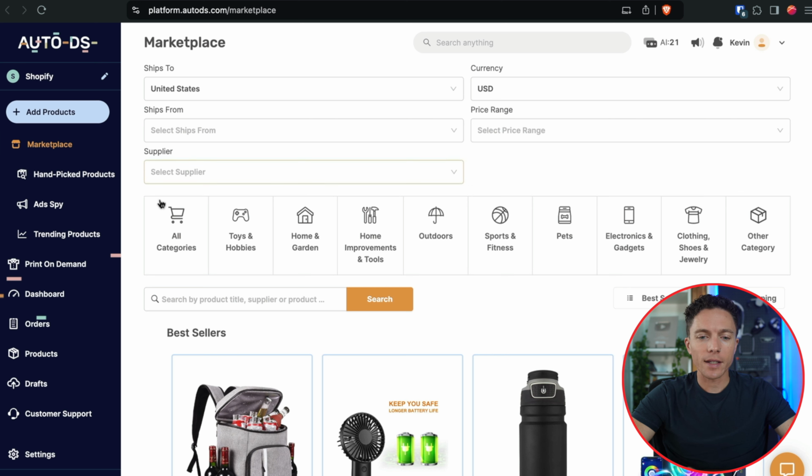So this is it. I'm logged into my dashboard right here. So what AutoDS allows you to do is automate your dropshipping store. It will add products for you. It will reprice them. It will restock them. It tracks all of your stock, all of your items in your store for you. Really, really powerful software, but it's not the only software I use for dropshipping.